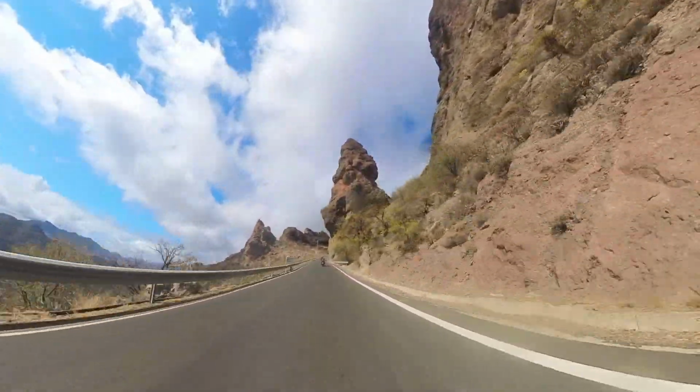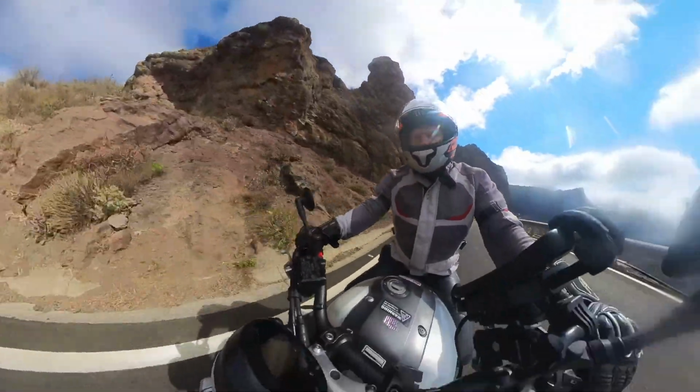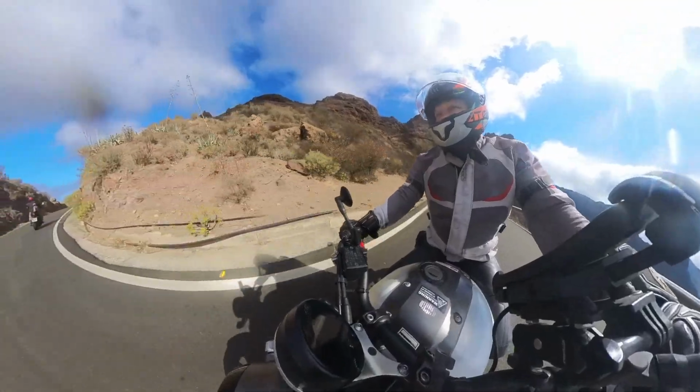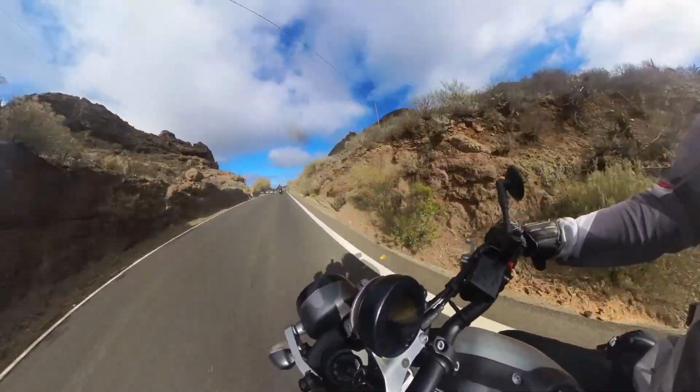That's an interesting rock formation there. Look at that. That's fascinating. This is because it's all volcanic, so they're all the old lava stacks. And I said it before, it feels almost Martian. It's like another planet.